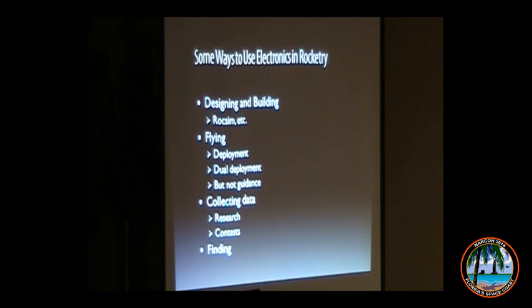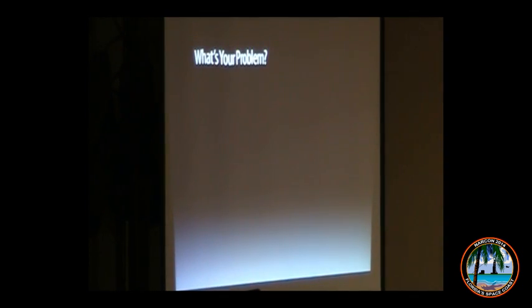No. And then the other thing we use electronics for is finding your rocket. That's another way to use it. But let's turn this around a little bit, and let's just make a list of the problems you have. Those are all the things you could use electronics for, but let's turn it around and say, what are the problems that you want to try to solve?